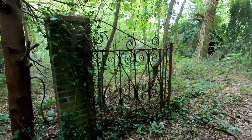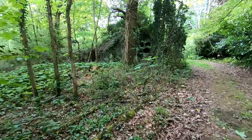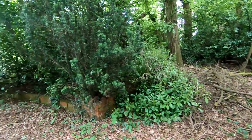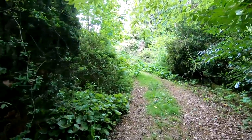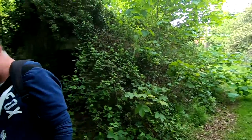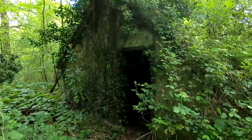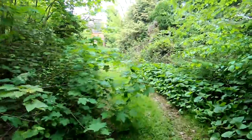Look at these gates. This place is in the middle of nowhere. It's supposed to be a really nice hidden house down here. We're joined today by Chewbacca. There's one of the outbuildings there. Let's see if we can find this place.